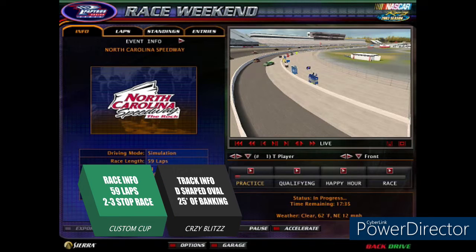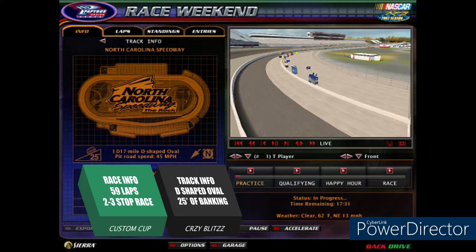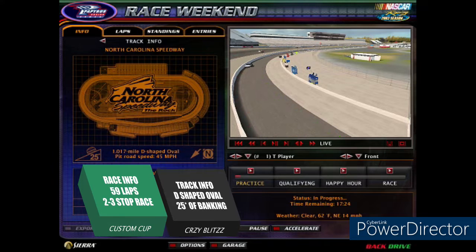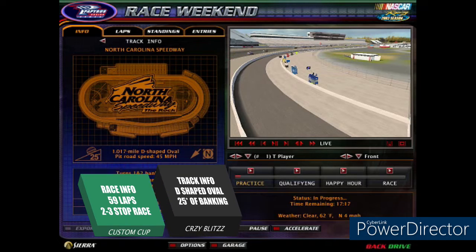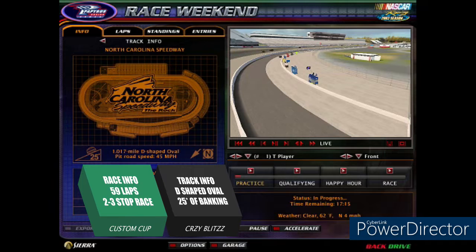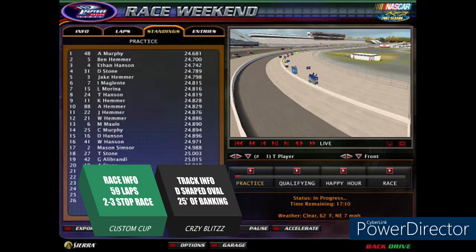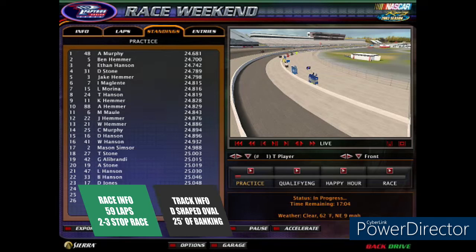31 cars, 62 degrees, and windy to the northeast. A 1.017 mile D-shaped oval with 25 degrees of banking in 3 and 4, 22 degrees of banking in 1 and 2. So very interesting track shape, very interesting banking in the curved front stretch for the track. It's almost a tri-oval, but not a tri-oval. Now, we're going to go trackside for drivers to watch for.